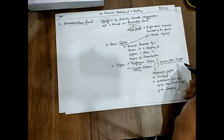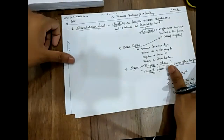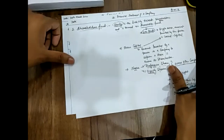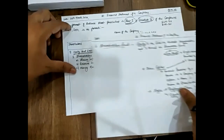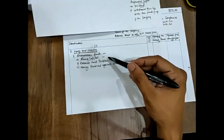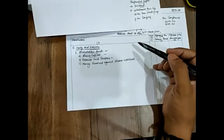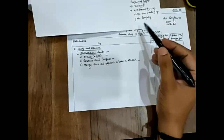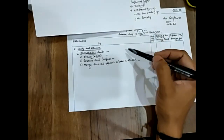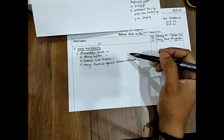Clear? So the first heading we have done, that is share capital. तो शेयर कैपिटल का क्या मतलब है? An amount invested by a person in a company to acquire the shares is known as share capital. Shares are of two types, that is preference shares as well as equity shares. And who are those? They are the owners of the company. Preference shareholders have the preferential right over the equity shareholders in case of dividend, and in case of their capital at the time of winding up of the company. So this is called share capital.